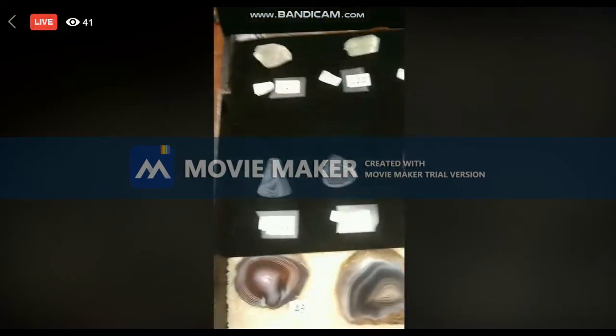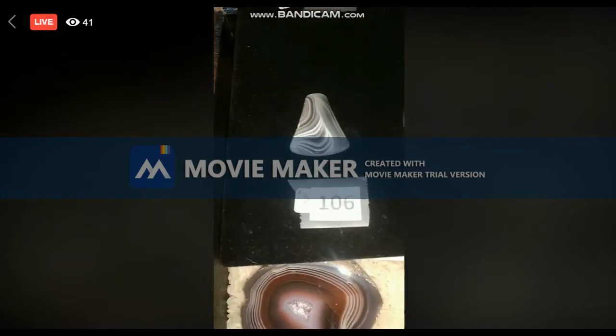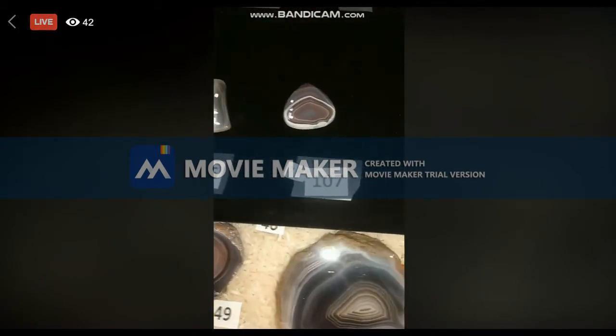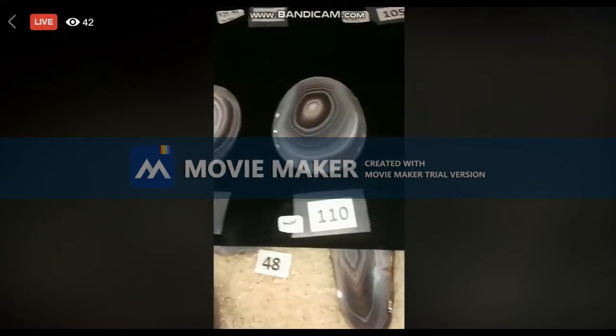And for you metalsmiths out there, we did throw some cabs in here for you. Sorry we could not find any bright red cabs as requested, but I did take a look. We have Botswana agate cabs this week in the feed.